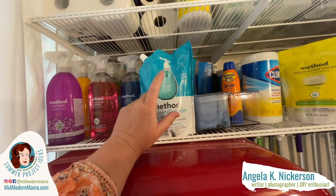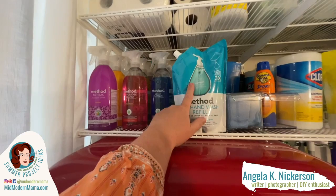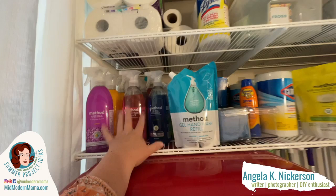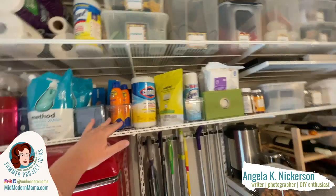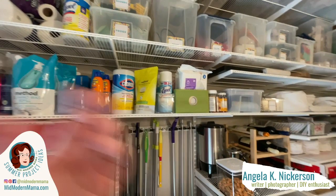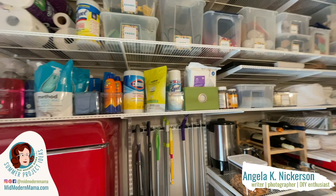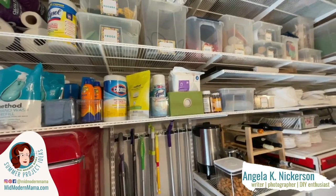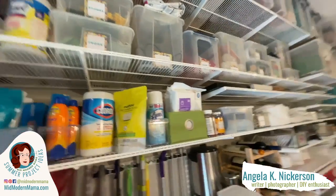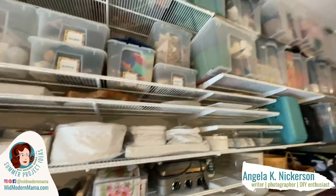And so these refills just sit here until they're needed in the bathrooms and the kitchen and everywhere else. And that's true for all these cleaning supplies. So I tend to get them in bigger quantities, but only every 6 months or even every year, depending on what it is. And I just never run out, which is fantastic. I hate to have a mess that I can't clean up.